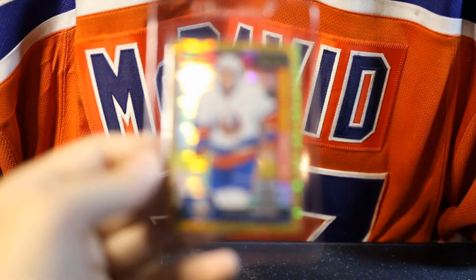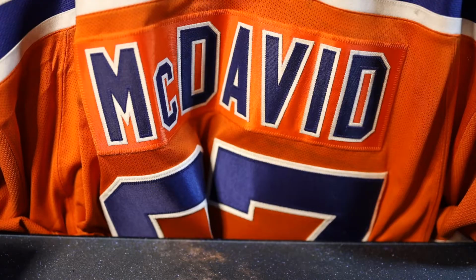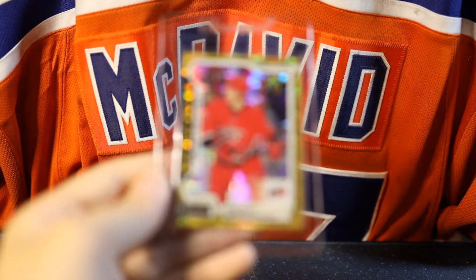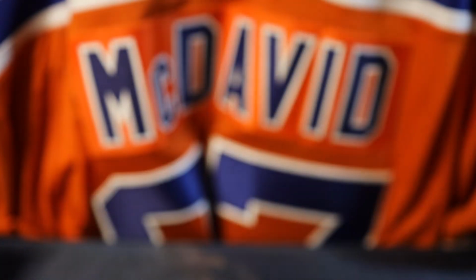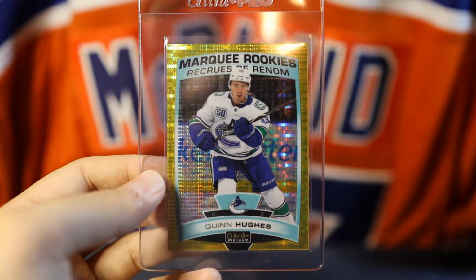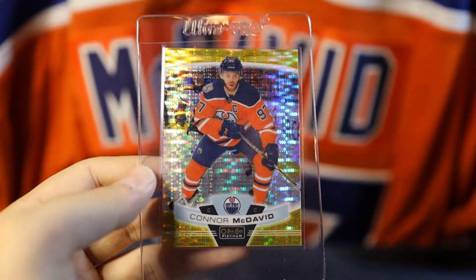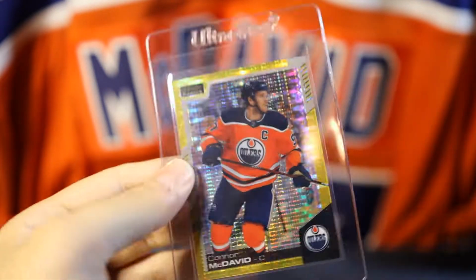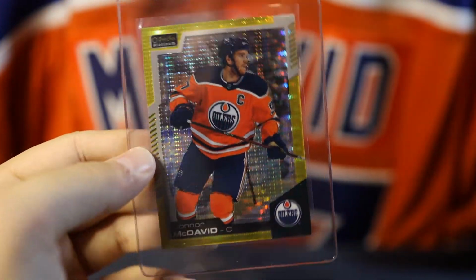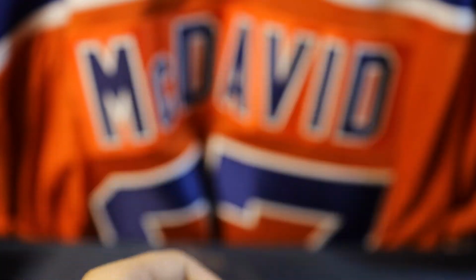Bunch of seismic golds coming up here. So we got Barzal. Got Svechnikov here. We got Quinn Hughes. Got a McDavid base card from 19-20. Got a McDavid OPG Platinum preview. So that is a nice looking one.